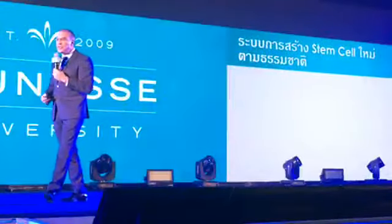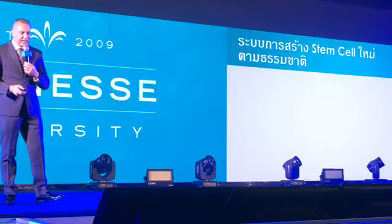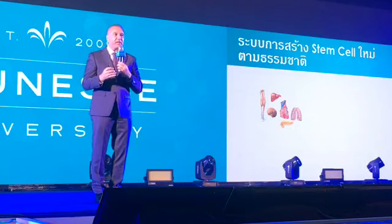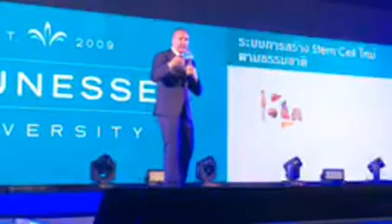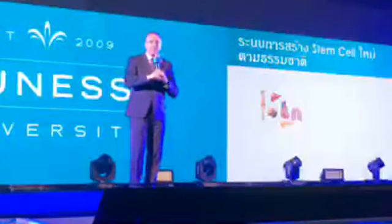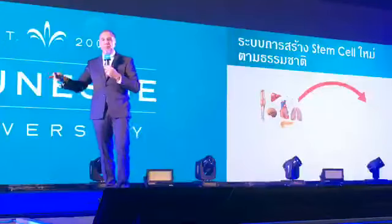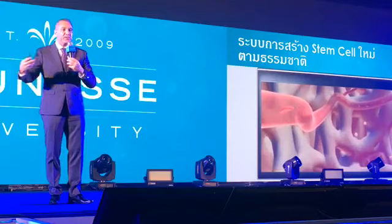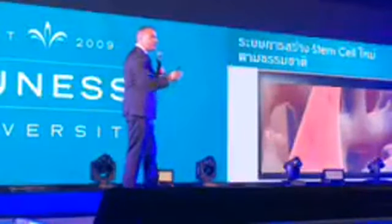So fast forward 18 years later, and here's what we know, documented with thousands of studies. Anytime you have an injury, anytime something is not functioning properly in your body, a heart attack, a broken bone, a cut, the affected area will send a signal to the bone marrow and will trigger the release of stem cells from the bone marrow. So stem cells will detach from the bone marrow environment and will get into the bloodstream.